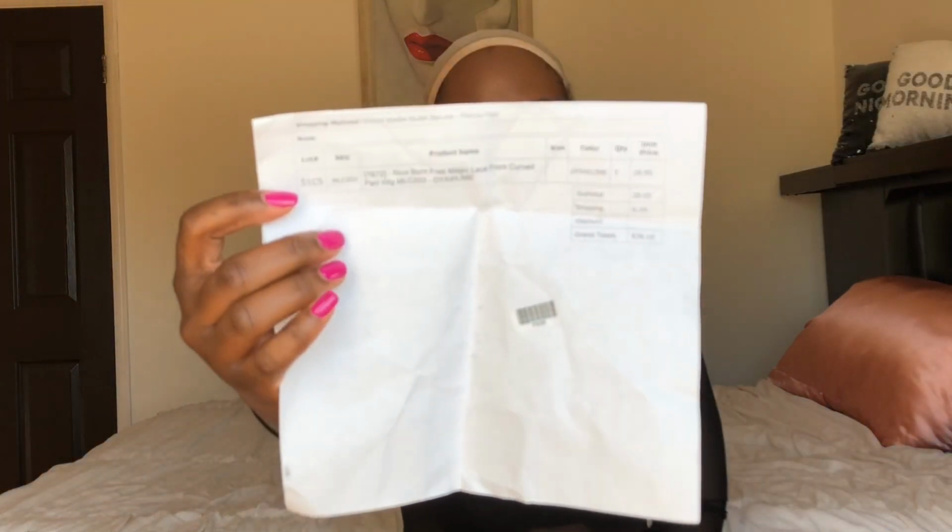The product name is called Newborn Free Lace Front Curved Part Wig, and it is a synthetic wig. Shipping did not take long at all. I ordered it May 10th, and it doesn't say when it got here, but I would say it took about 3 to 6 days. This is not an Amazon wig. I ordered it directly from the website. As you can see in the invoice, it cost $28.95, and it was $9.24 tax, and the total came out to be $38.19. So that's how much this wig costs.